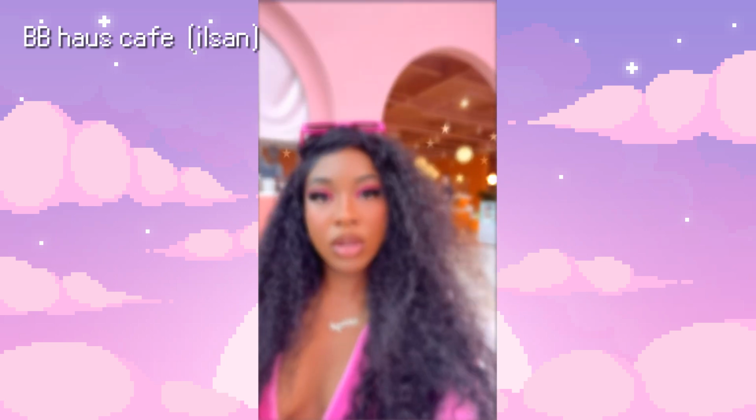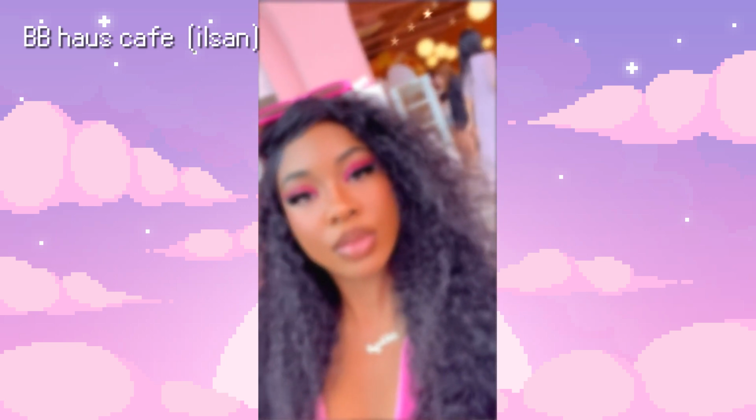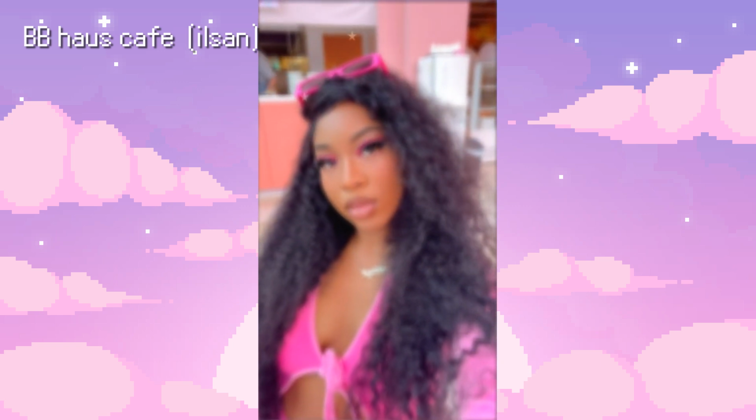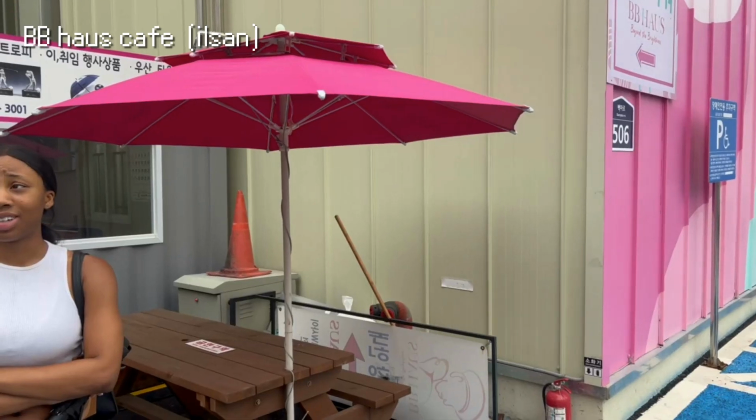And this is the little pink outfit I had. Not gonna lie, I got a lot of stares. This is probably the most stares that I received. I don't know, because it was all pink. But we were at the BB House Cafe, which I do recommend. 10 out of 10 recommend.